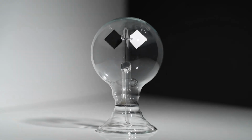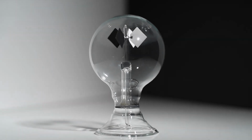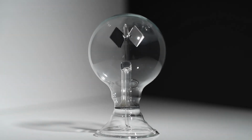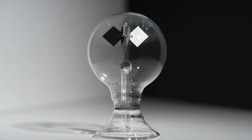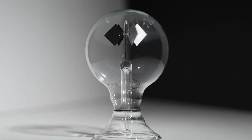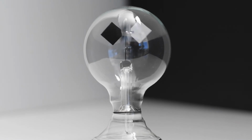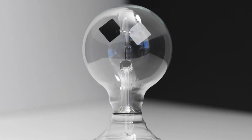Actually, it's the light's rays being converted into heat. It's thermal energy that powers the mill. Because the blades are white on one side and black on the other, the reaction only occurs in one direction. The white reflects the light away, while the dark side absorbs it, heats up, and expands the air against it.